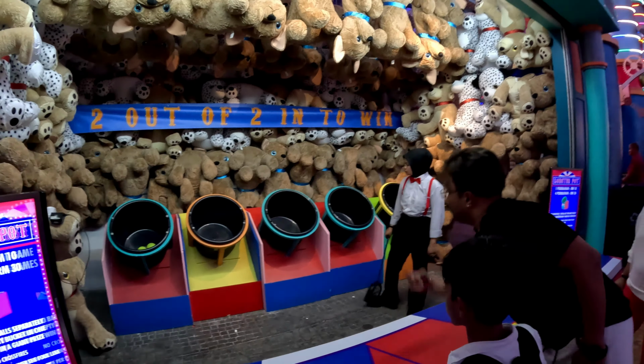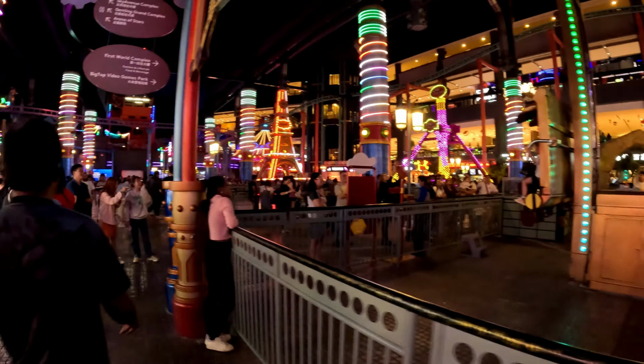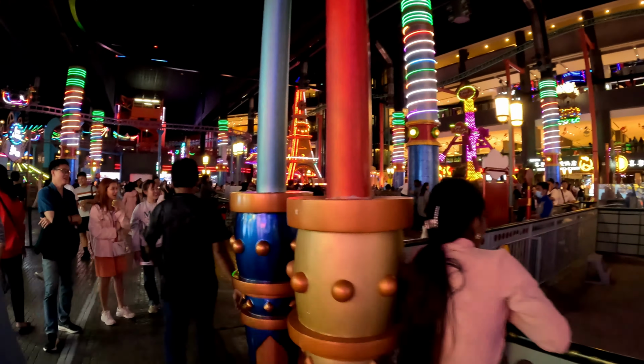Many options, but I'm currently done with all the rides. If you have time, but I don't have enough time, and I just did a really thrilling ride, so I'm not looking forward to paying for these rides.